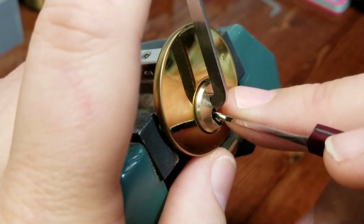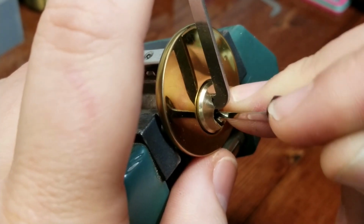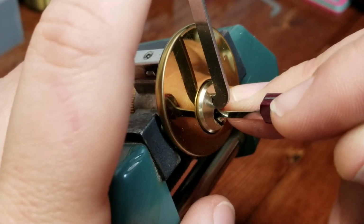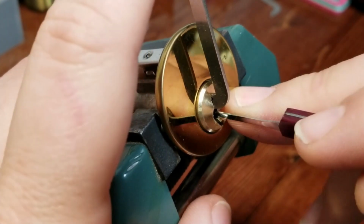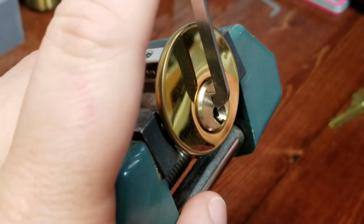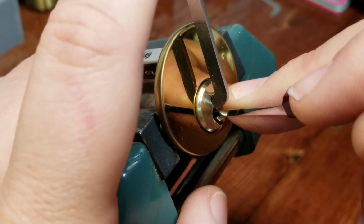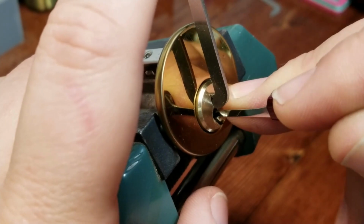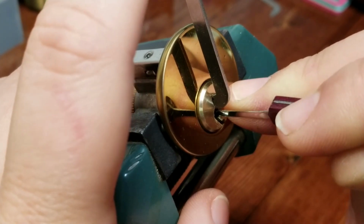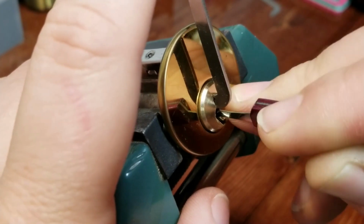So let's feel them again real quick. 1, 2, 3, 4, and 5. Yeah, I think that's some counter on 4. Let's go with it. Got a little click. Got another little click out of 5.